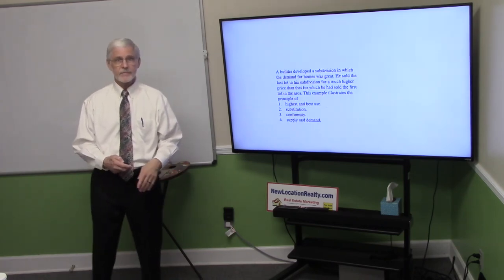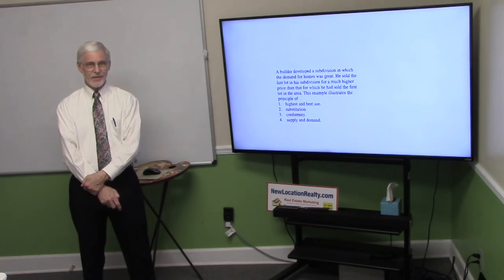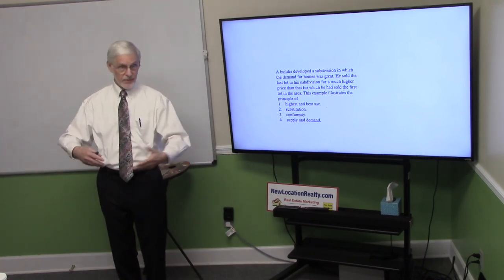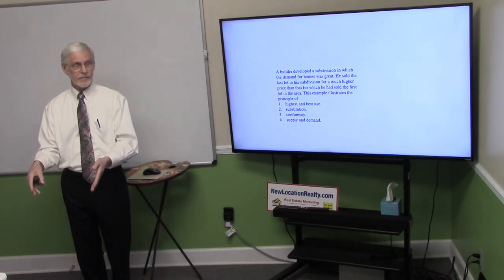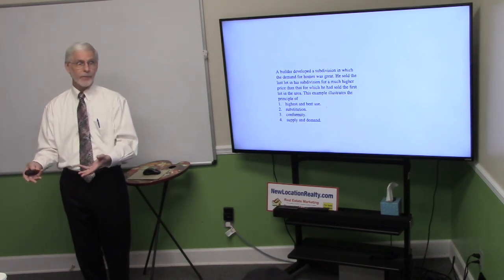I build and develop a subdivision in which the houses were great. We sold the last lot in the subdivision for a higher price than the first lot, which was the principle of supply and demand. Yeah, the demand. When they had a whole bunch of them, the principle of substitution would have kicked in if there were different prices, but eventually all of them sold out and there's only one left and I want to live here. I've got to take this one, and I know I'm going to pay more.